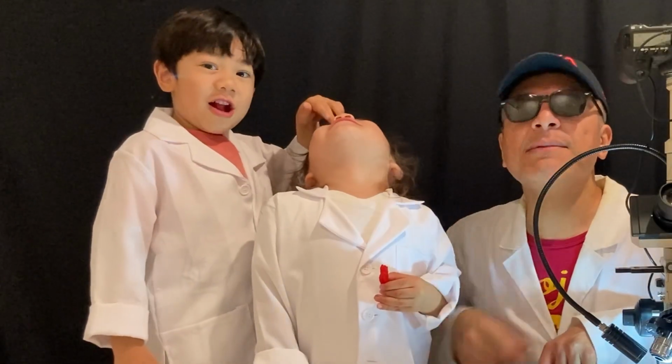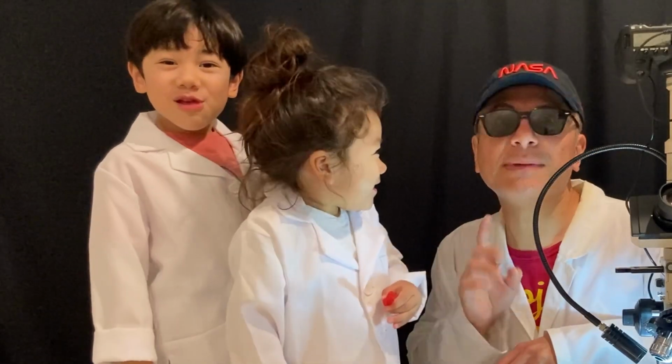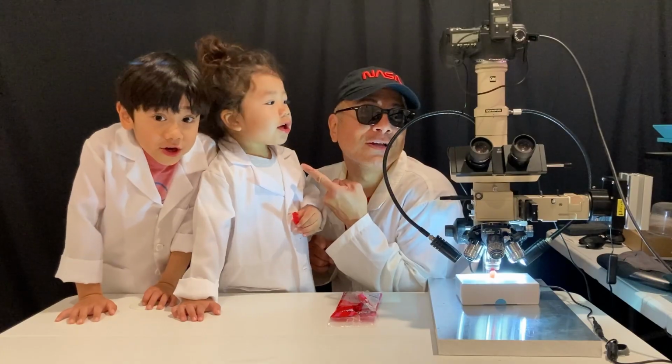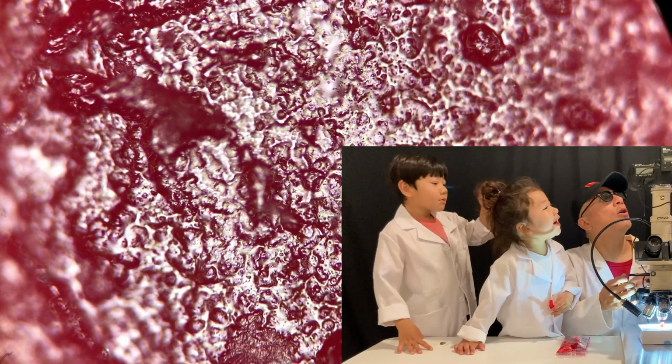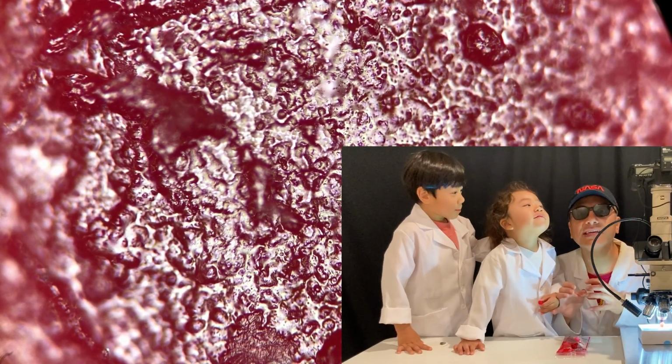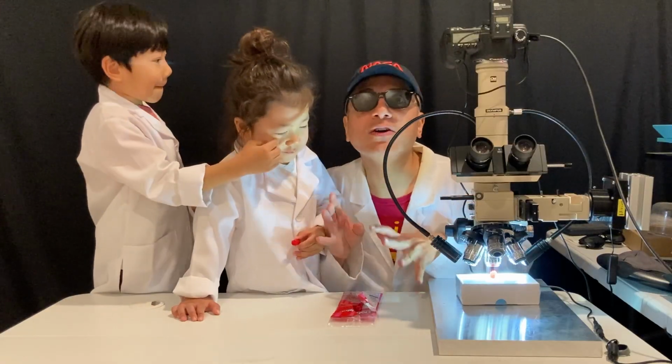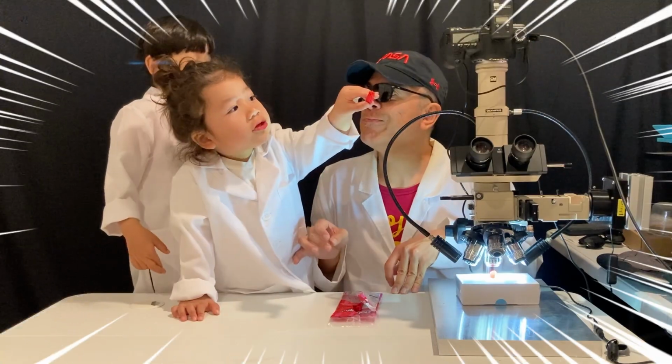Let's not waste any time. Let's go to 200 times magnification. Here we go. So there's 200 times magnification. I think the light that we're blasting onto the Twizzler is slowly starting to melt it. It looks like snow.